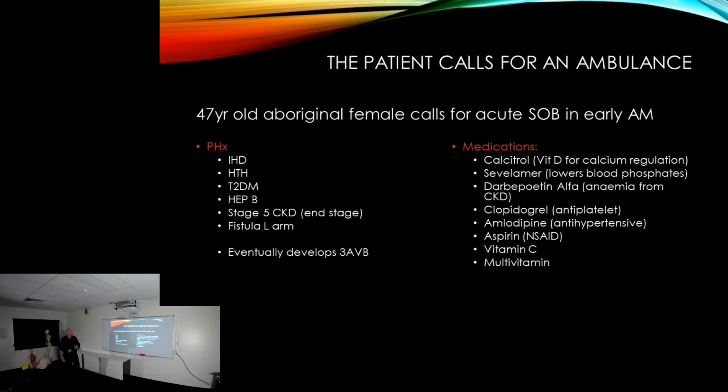So these medications you'll see up here are not unusual for our chronic kidney disease patients. This is the dialysis equivalent of the cardiac med shuffle, you know. So they're the type of meds that you would expect to see on the patient.